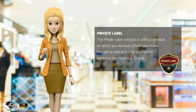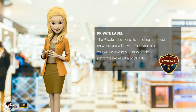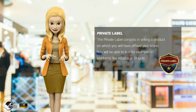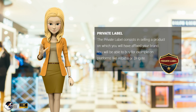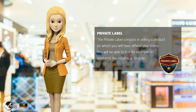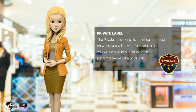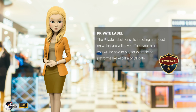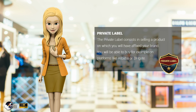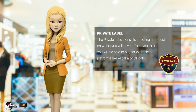Private label consists of selling a product with your brand on it. You will have to find a supplier who can deliver a stock of products and who allows you to use your own brand. Most of the time, for reasons of purchase price, your supplier will be abroad and very often in China. You will be able to buy, for example, on platforms like Alibaba or DHgate. You can ask the supplier to modify and improve the product, its color, its quality, its particularities. Once you have your products manufactured, you ship them to an Amazon FBA warehouse and you take advantage of Amazon's notoriety and huge market to make your sales.